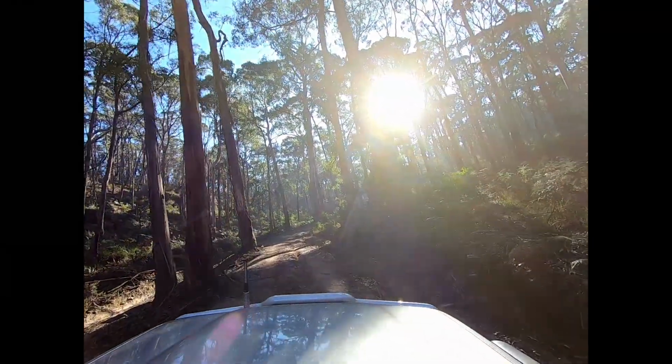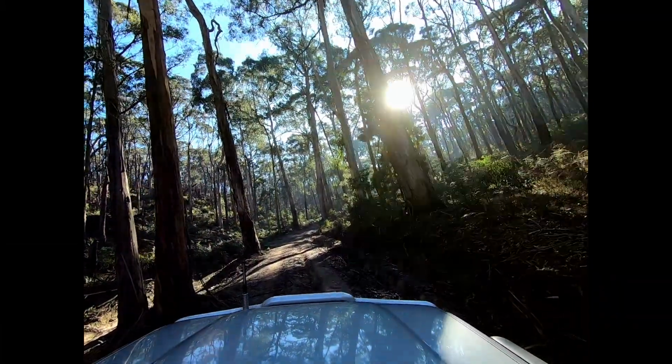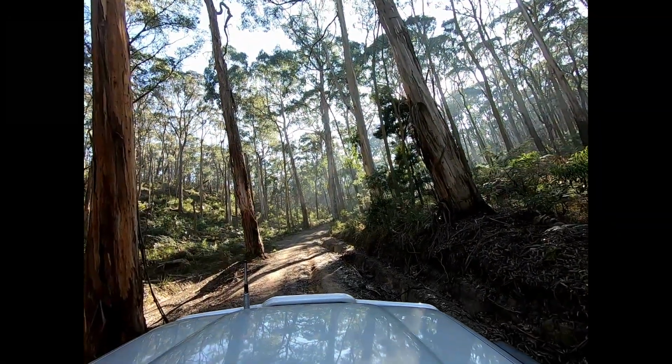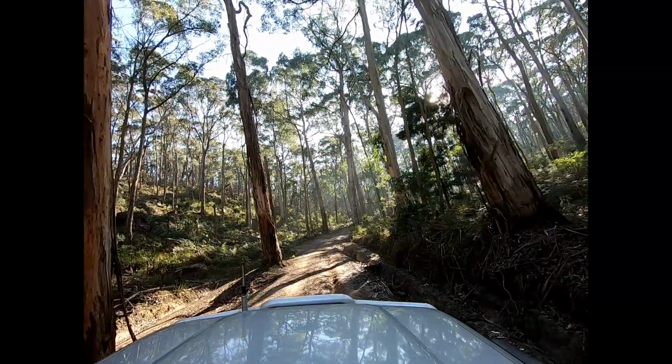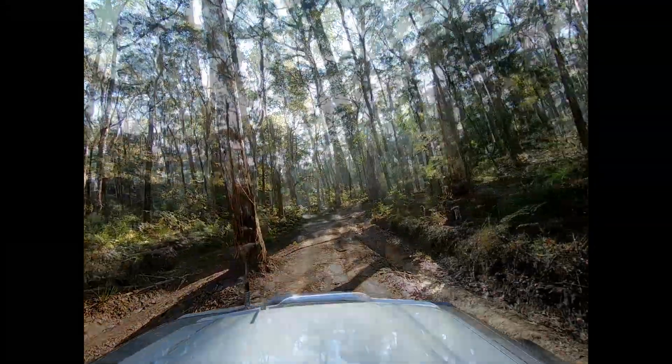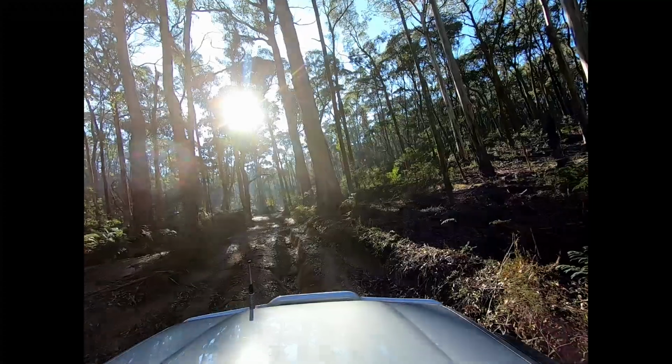Put the lockers in. It was very greasy and the car was trying its best to slide into the rut. See there, I was taking it very easy. Maybe I should have gone through a bit quicker. Anyway, we got through. Next time I would definitely take the left hand side.